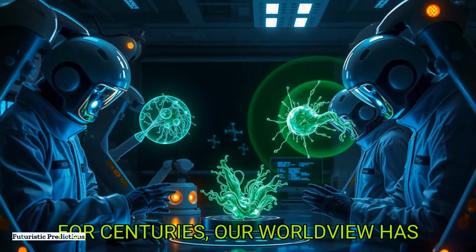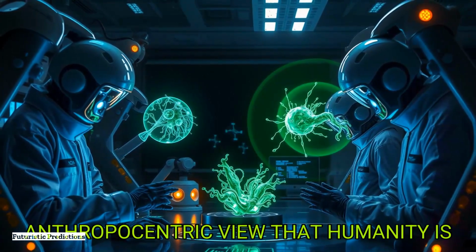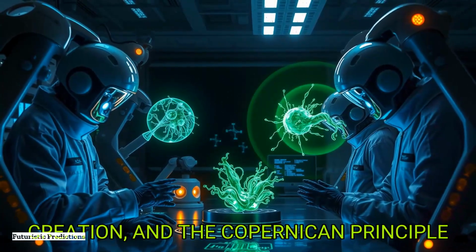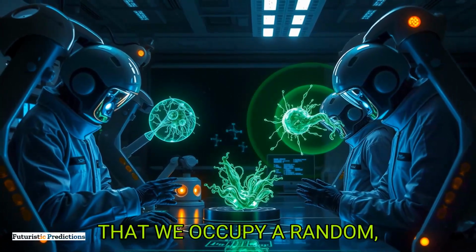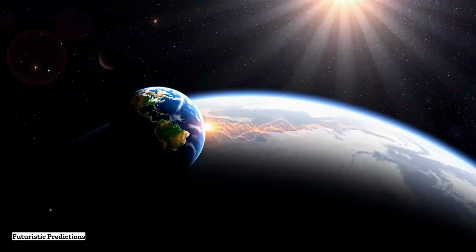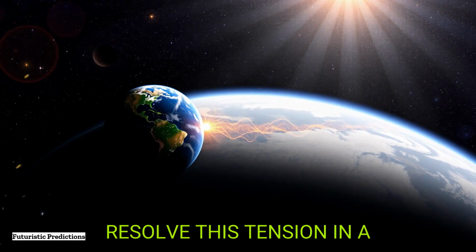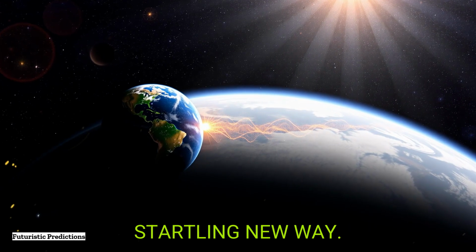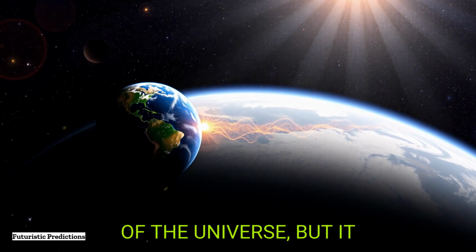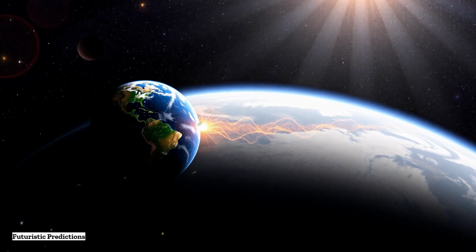For centuries, our worldview has oscillated between two extremes: the anthropocentric view that humanity is the center and pinnacle of creation, and the Copernican principle that we occupy a random, insignificant speck in a vast and indifferent cosmos. Finding life next door on a moon of Jupiter would resolve this tension in a startling new way. It would decisively confirm that we are not the center of the universe, but it would also powerfully suggest that we are not alone in it.